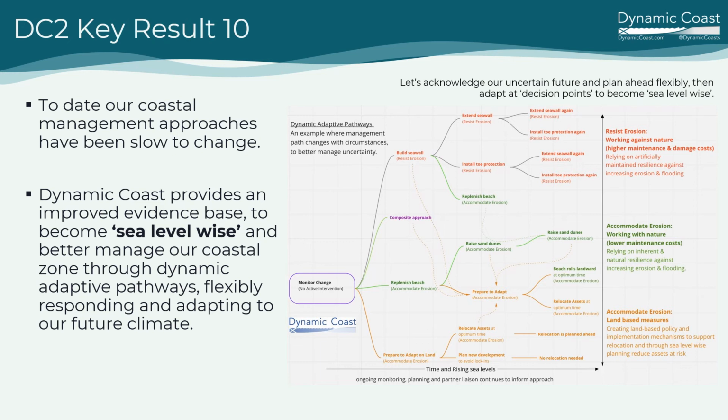And that might be through ways in which we might accommodate erosion. The inset shows a spectrum from resisting erosion at the top to accommodating erosion at the bottom. Resisting erosion basically relies upon artificially maintaining resilience against erosion and flooding by extending seawalls, by increasing the heights of seawalls, and so on. That leads to a never-ending cycle whereby the seawall requires to be extended again and again, and the seawall height requires to be extended ad infinitum into a future where sea level rise is virtually inevitable.